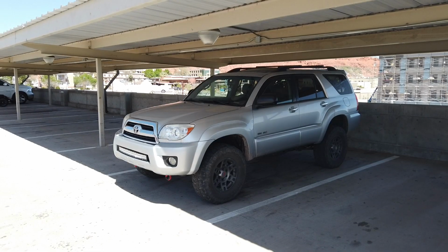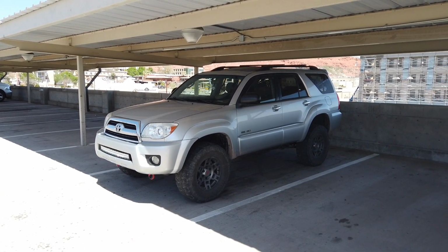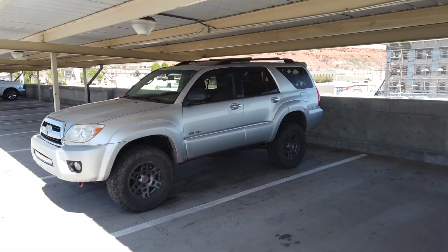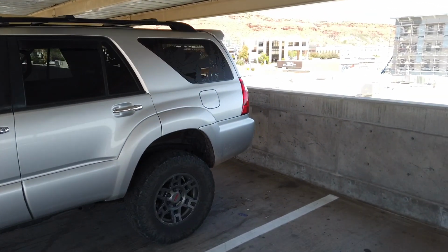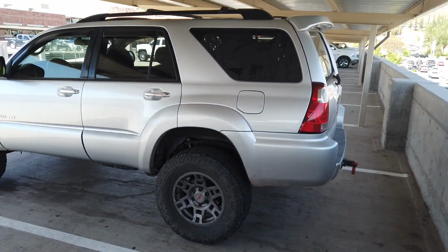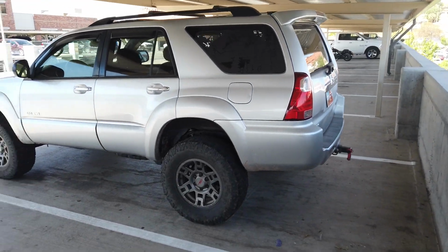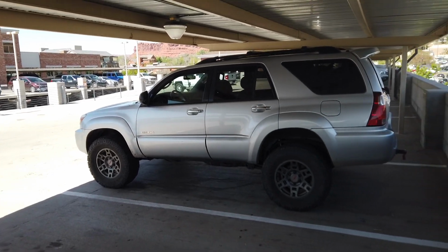Alright guys, so to start off the list, we're going to be starting with the aftermarket for these cars. I absolutely love the aftermarket that the 4Runners have, as well as most Toyotas. There are so many different customizations, so many different looks and designs by a lot of different companies that you can do to these, and that's one thing that I really love about it, is you truly can make it however you desire.